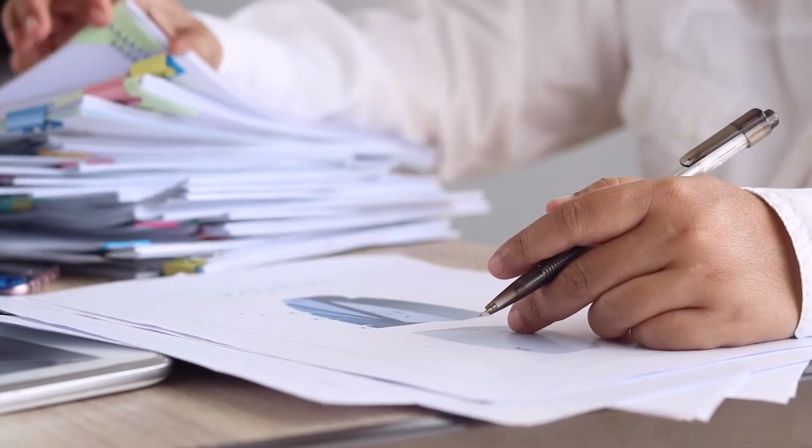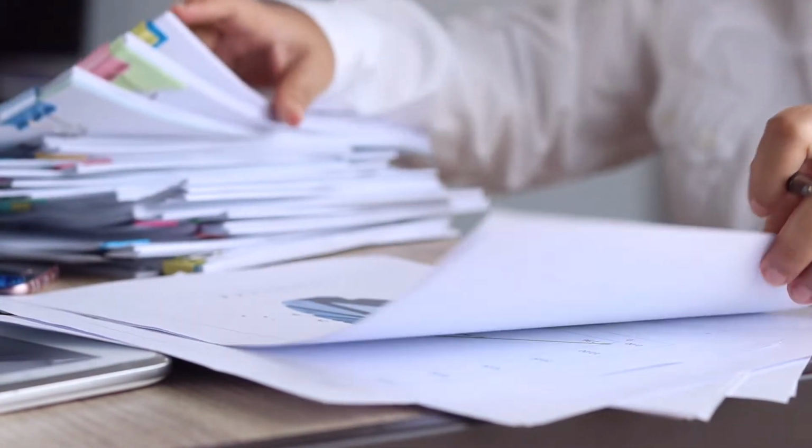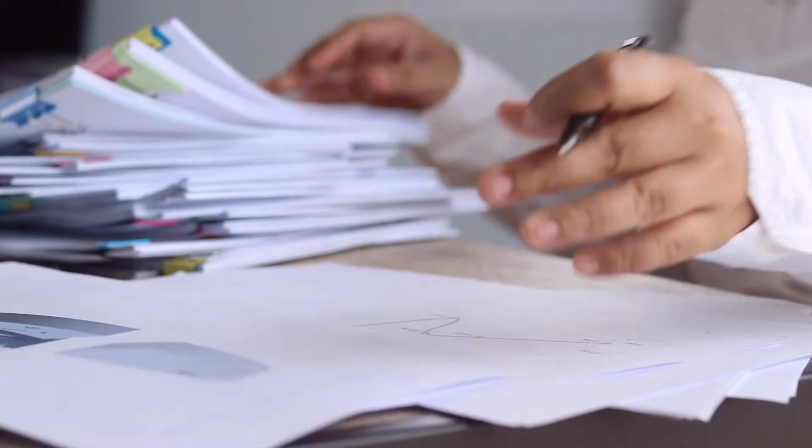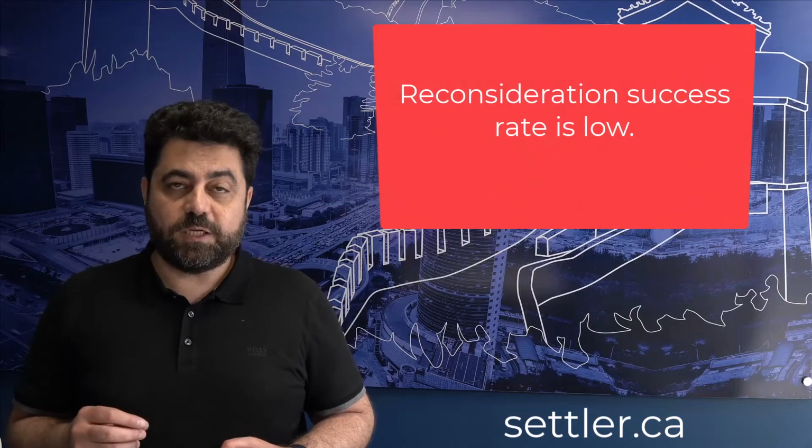request a reconsideration. An officer will review your request for reconsideration, and if they are convinced, they will reopen your application, or they may even approve your application. Keep that in mind, that reconsideration does not necessarily become successful. In fact, the success rate for reconsideration is extremely low.